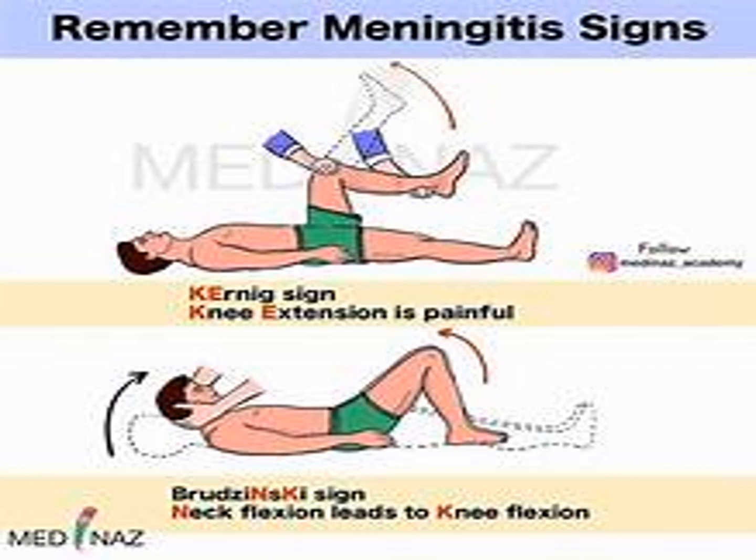So these signs come from the meningeal irritation. The other two clinical signs of meningeal irritation include resistance to the leg extension with the hip flexed. That is going to be the Kernig sign. Remember, knee extension is painful. Knee extension for Kernig sign, and then Brudzinski, the neck flexion leads to the knee flexion. So in Brudzinski, you got the N first before the K, and so that's your little mnemonic to try to remember those.